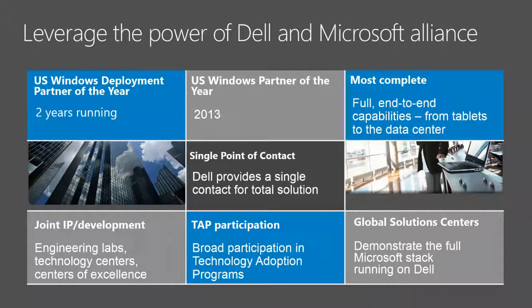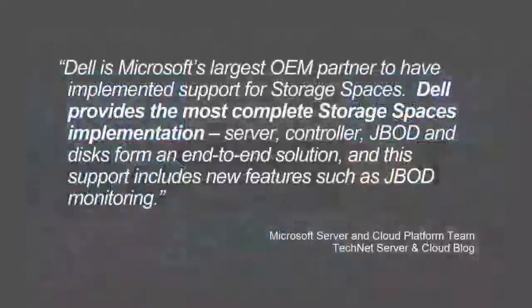With that, let me hand it over to Siam to talk about some other things that Dell has done greatly in the past few years. Thanks, Shai.